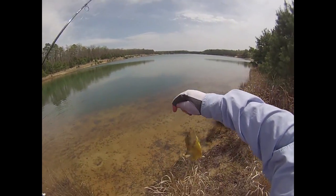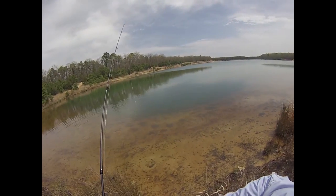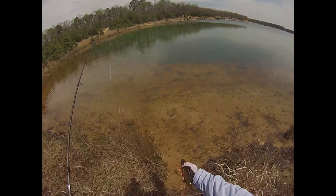Another fat bluegill. These things are big. I might bring a bucket here next time and catch a few for a fish fry. These are good eating size. Look at that. I can barely put my hand around it.